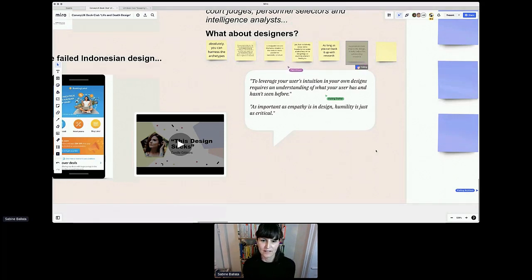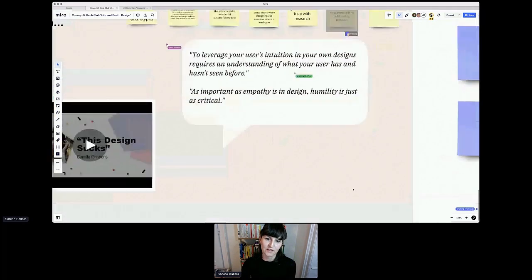So, one of the sentences I really liked was the one about empathy. As important as empathy is in design, humility is just as critical. So our empathy practices, all our tools are sometimes not enough. You need to involve people who actually have developed the right kind of intuition.